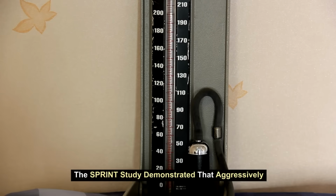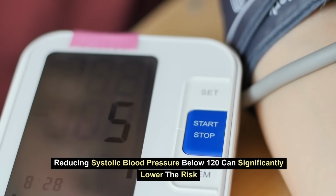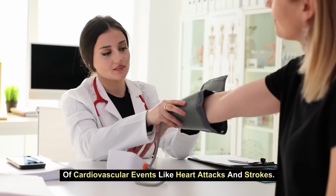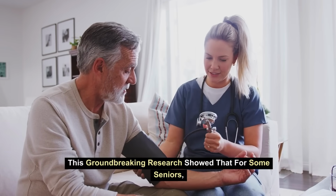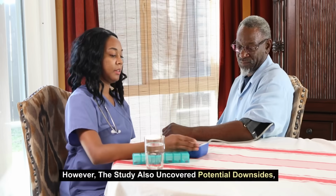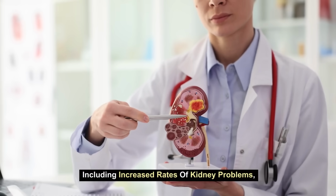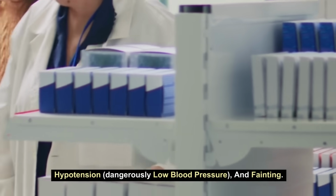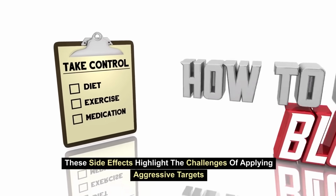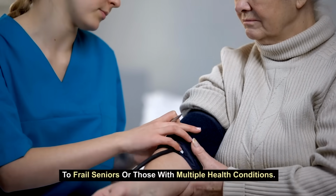The SPRINT study demonstrated that aggressively reducing systolic blood pressure below 120 can significantly lower the risk of cardiovascular events like heart attacks and strokes. This groundbreaking research showed that for some seniors, intensive treatment can save lives. However, the study also uncovered potential downsides, including increased rates of kidney problems, hypotension, dangerously low blood pressure, and fainting. These side effects highlight the challenges of applying aggressive targets to frail seniors or those with multiple health conditions.